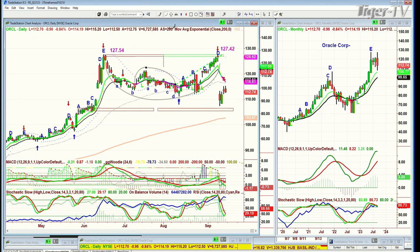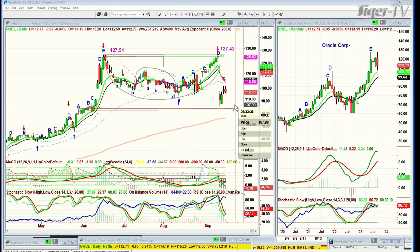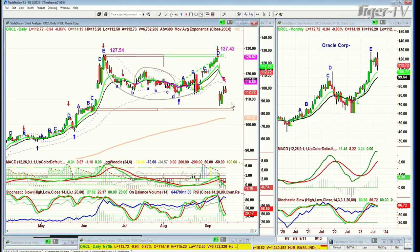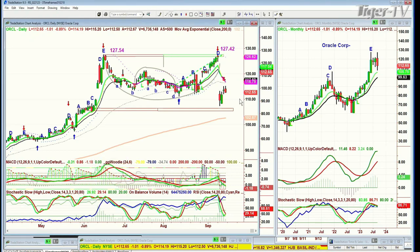Down 97 at 112.69. I've just done this a little quickly, so I haven't been able to do it as fully as I would like. But I'm going to say that towards the end of September, in other words within the next 2 weeks, I think it's going to test this whole area with a low of 104.84 back in June. And it's trading at 112.65 right now. So that's what I'm looking at.